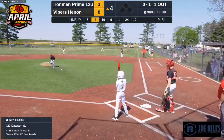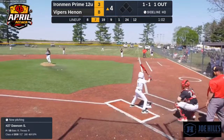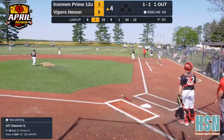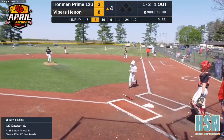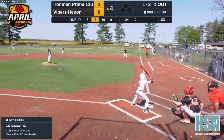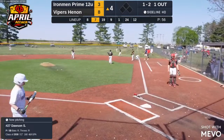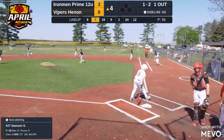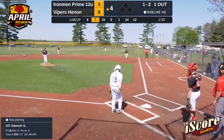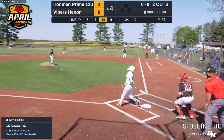Up high is what it's called. Fouls it off. 1-2. Out at first. Great play by Henry, great hustle. Sam Gabbard's up the bat, he's 0 for 1. He swings at the low strike.